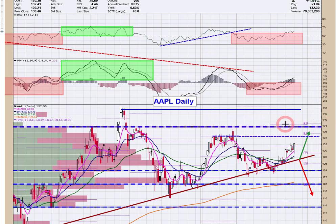And then above that, 136, 138 will be your target. And then above that, you're back into making a run at all-time highs. So Apple is still constructive.